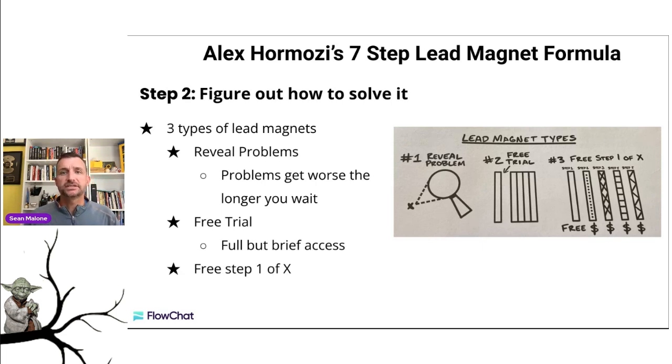The last one is free step 1 of X. Typically, this is very, very powerful for complex problems. We have a software. It's called FlowChat, if you didn't know by now. What we can do is give you free access for a week. You can test it out, get some results really fast, and then boom, it'll turn into, well, no, I want this some more. And then you buy. You've heard of free trials at software companies all over. This is one type of lead magnet that you can build that will work really, really well.